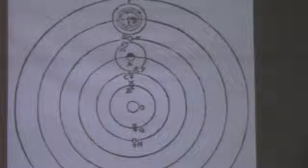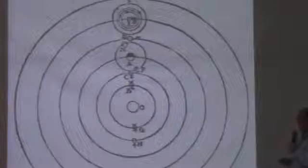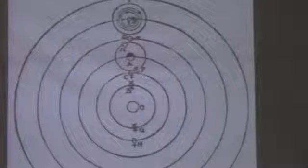The other thing that gave it away for Galileo was the fact that he discovered the moons of Jupiter, which were objects going around another object. So obviously the Earth wasn't the center of everything.